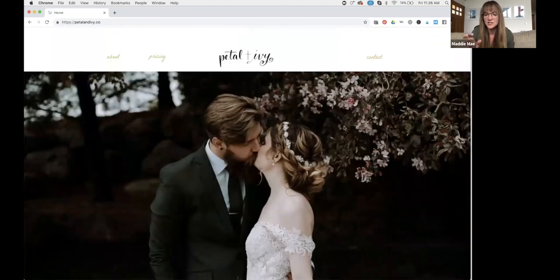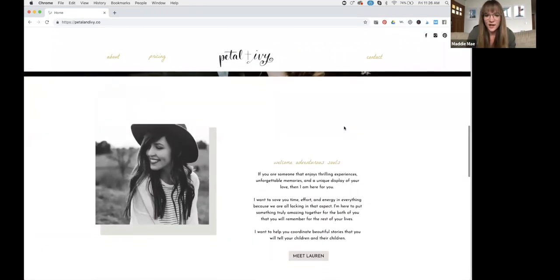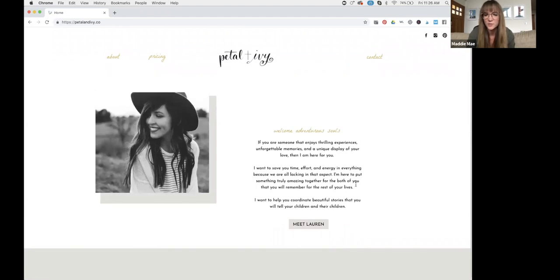Imagine someone who'd never been to a photographer's site before coming on the site and scrolling and being like, what? I want to save you time and effort and energy, because we're all lacking in that aspect. I have no idea what that sentence means. Lacking how? What are we talking about here? I'm here to put something truly amazing together for the both of you that you remember for the rest of your lives. I'm still reading nothing that communicates what service this person is offering me.